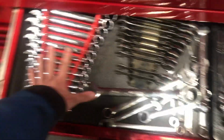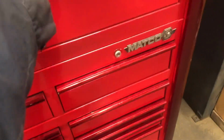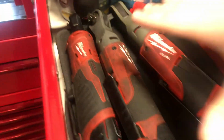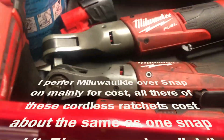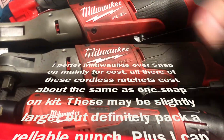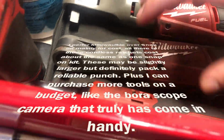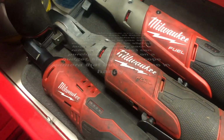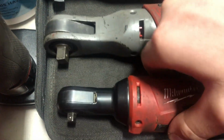So I usually grab this, throw it on my cart, and the ratchet. I like the Milwaukee stuff. In my opinion, I've had the Snap-on ratchets. I think the Milwaukee ones are a little bit safer and less maintenance, because you can damage the Snap-on ones a lot easier than you can damage the Milwaukee one. I have, in my opinion, the best combination. I have the regular 1/4 inch and then the Fuel 3/8.